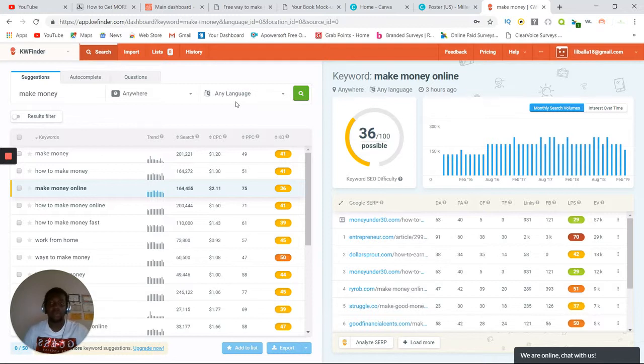If you want to check out Keyword Finder, this is exactly the same website that I use. I used it with ClickBank. That's how I ranked on Google. I used that to rank.